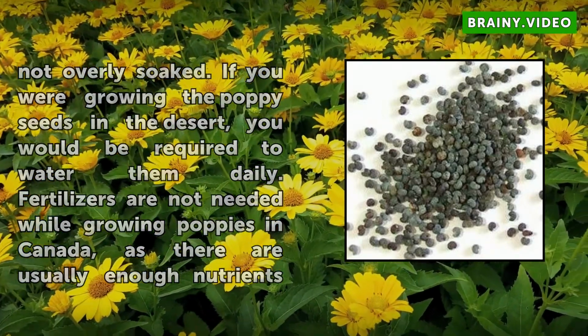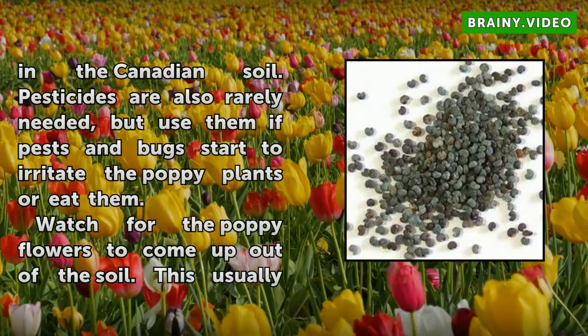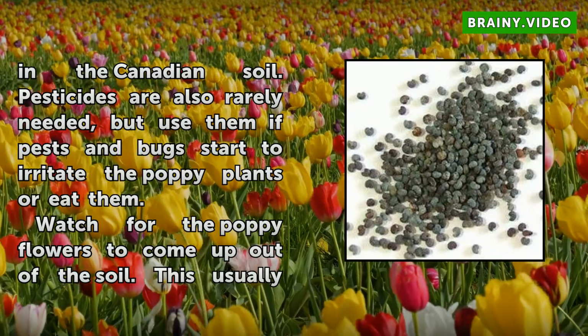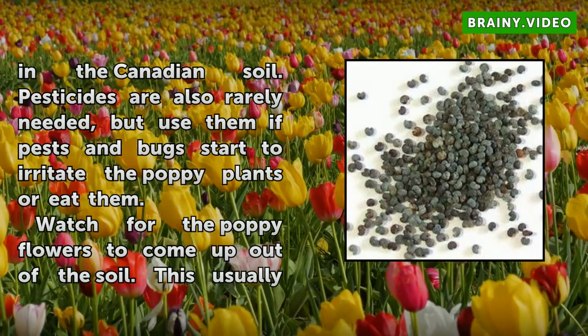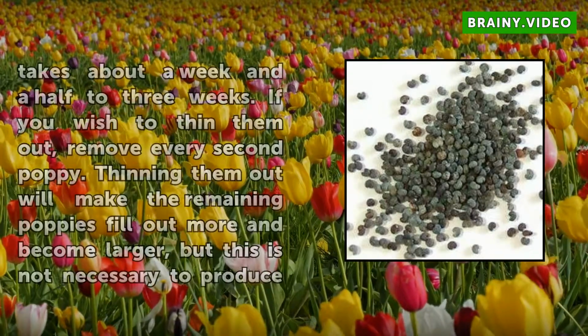Fertilizers are not needed while growing poppies in Canada, as there are usually enough nutrients in the Canadian soil. Pesticides are also rarely needed, but use them if pests and bugs start to irritate the poppy plants or eat them. Watch for the poppy flowers to come up out of the soil.